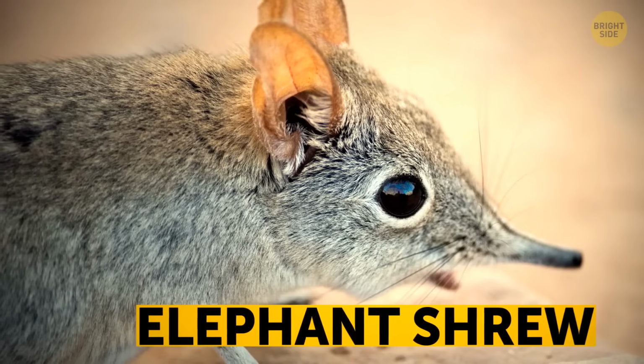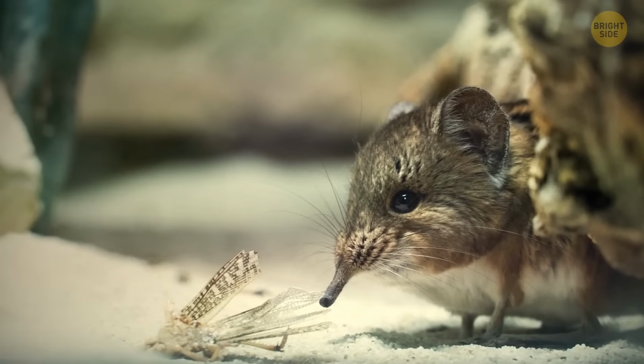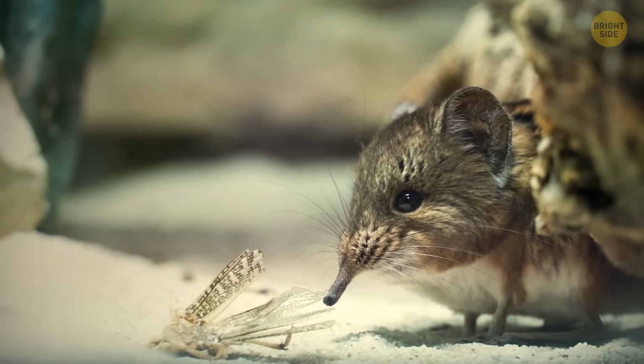Despite what elephant shrews look like, these small animals are more closely related to elephants than shrews. Maybe that's why they have their trademark trunk-like noses. Elephant shrews use them to munch on insects. True enough.